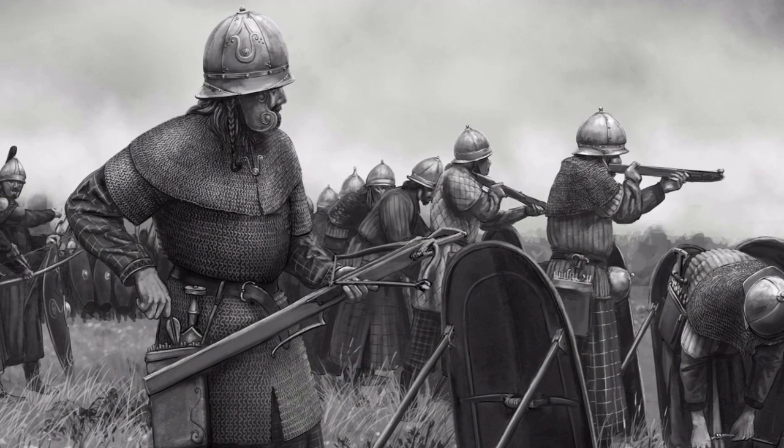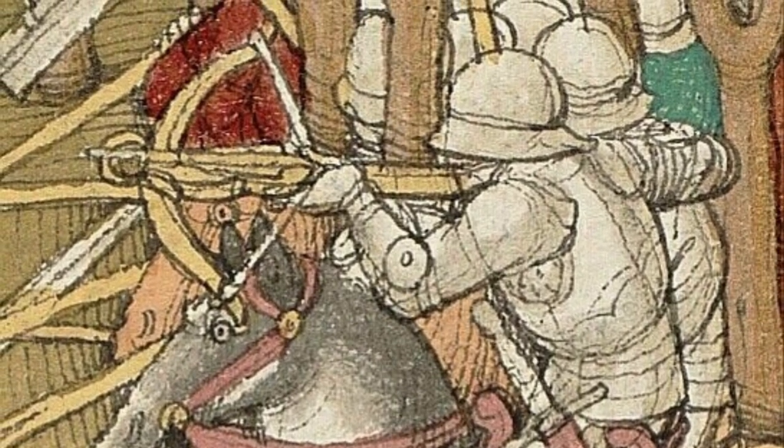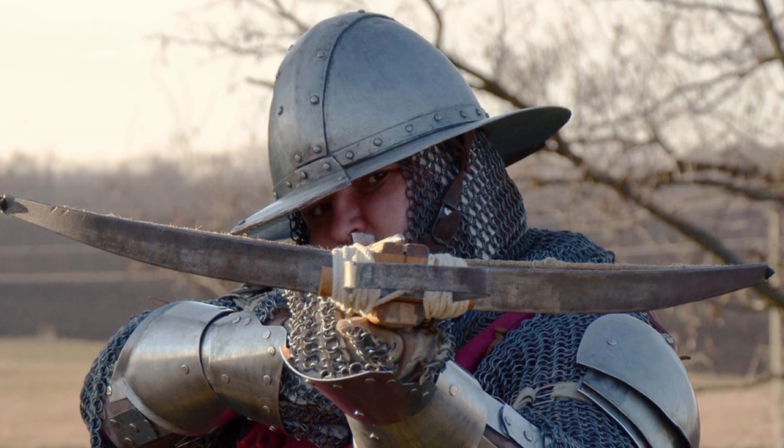Despite its disadvantages, the crossbow was a powerful and versatile weapon that had a significant impact on medieval warfare. Its power, accuracy, and ability to penetrate armour made it a very formidable tool for both offensive and defensive roles.